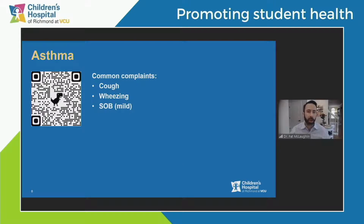They've got a mild cough. Well, I don't feel like I'm wheezing, I'm not short of breath, but I know this cough started. Okay, great, let's do some albuterol. This is another issue that if you head it off at the pass, you're going to stop them from having really bad issues down the line. And that's your common complaints that are going to show up.